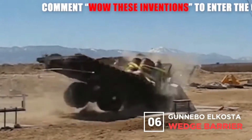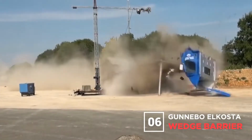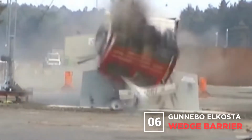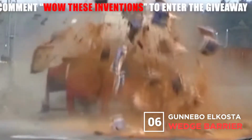While a little more violent, the Gunabo Elcosta Wedge Barrier is the perfect way of stopping a vehicle that likely won't be able to be stopped by one or more tires getting spiked, such as a semi-trailer truck or various other large vehicles. It's also perfect for stopping vehicles of any size to ensure that their intent is not carried out.